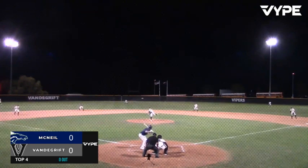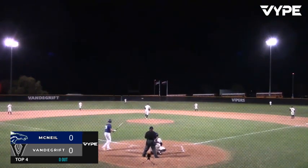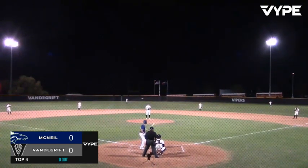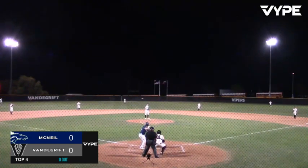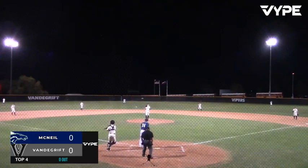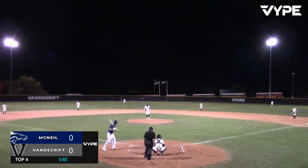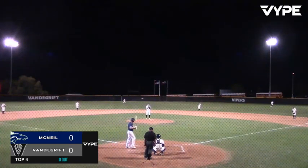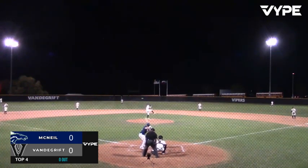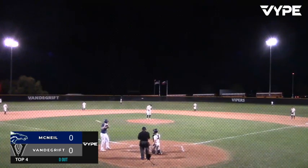Comes the 0-2 pitch. Goes to a fastball inside this time. Count goes to 1-2. And then there's that breaking ball, almost hits him on the shins. So Collins working back, 2-2 count now. This pitch, fastball, misses outside. We're all the way back to full count.